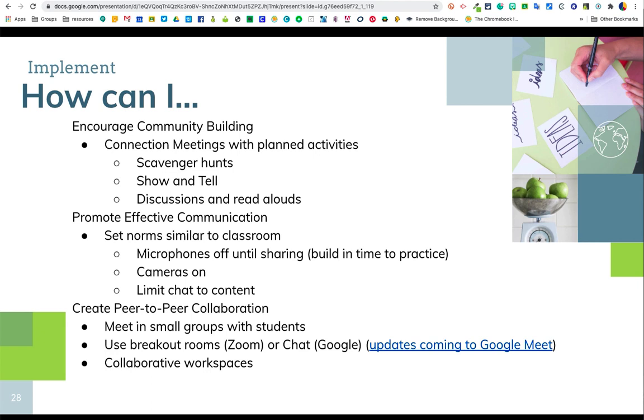If you want to think about community building, how you can community build remotely versus how you would community build in person. Think about connection meetings with activities like scavenger hunts or show and tell, or have discussions or read alouds.